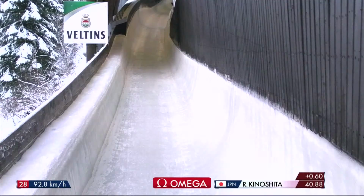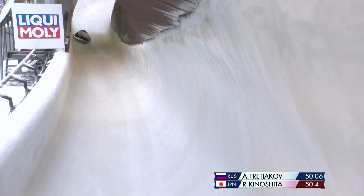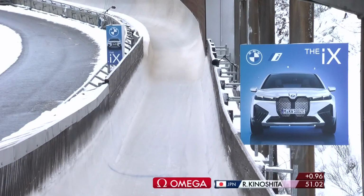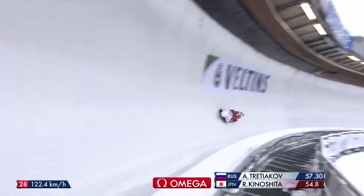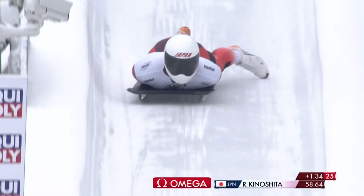Another hit going into turn 9. He's got to get tucked up and get it back together here in 11 if he wants to have a chance. He's down to 21st on the splits. You probably never saw Axel Tretiakov in his first season or 2. This is exactly what it looked like. Fastest start in the field, more hits than Elvis on the way down.